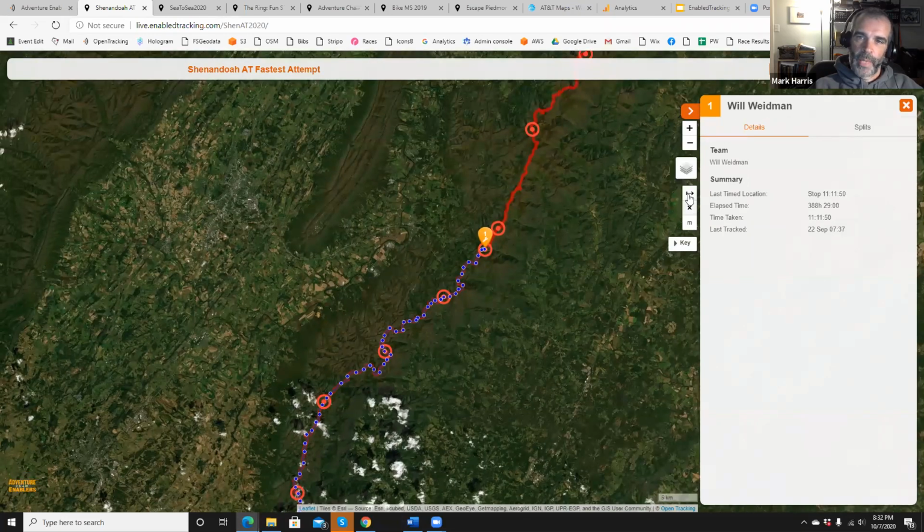The other little tool that we have here is a measuring tool. Super handy. I'm just looking at it: how far is my team away from the next checkpoint? You can kind of figure out, okay, I know they're going to go through this particular area, or figure out where people are going.